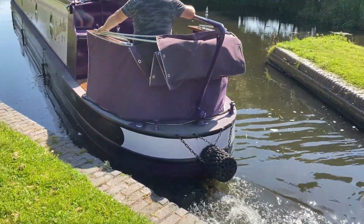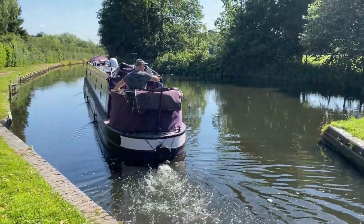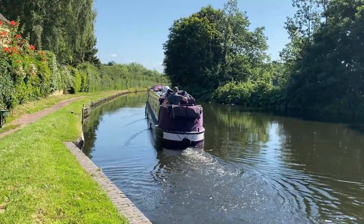Charabella just pulling away from Wightwick Lock, and as you can see we've got a winding hole on the right hand side there. We have turned around there before and our boat is 59 foot long, so you should be fine at that.